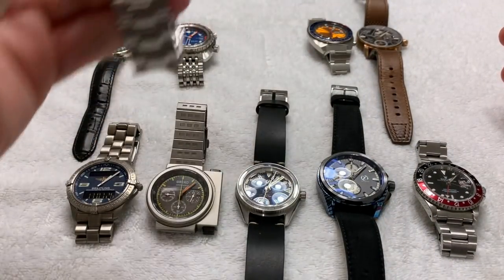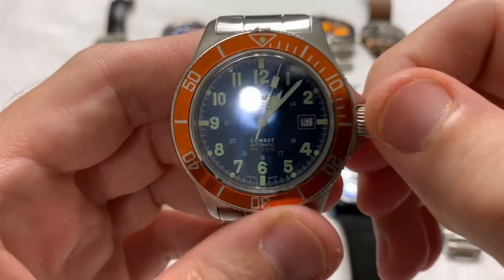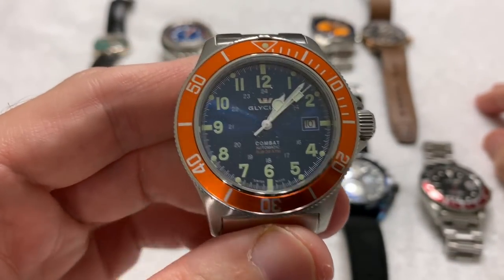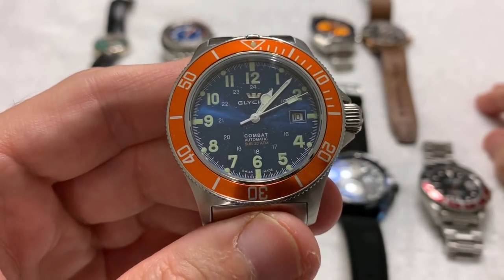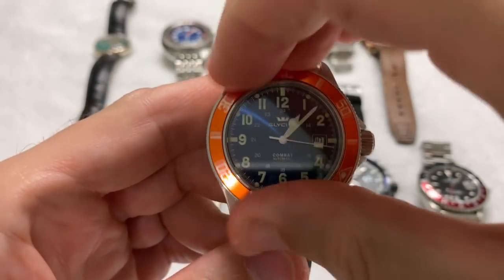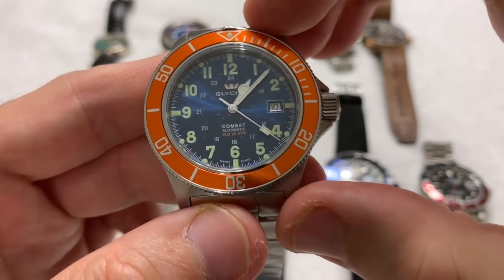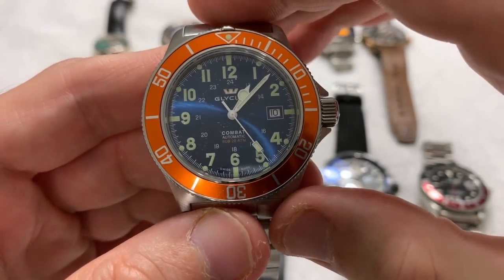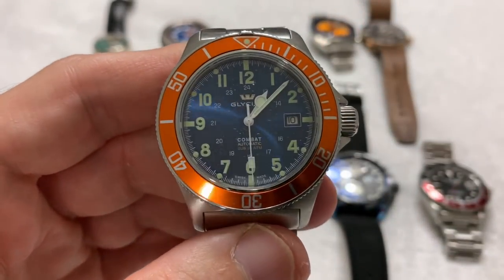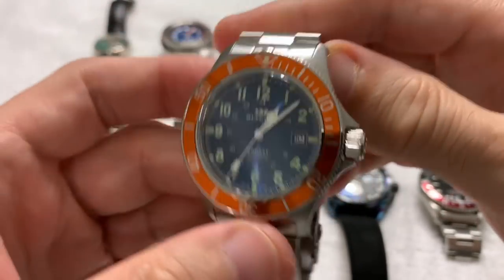Number 8 is a watch it took me a long time to get a hold of, but love it to death. It's my Glycine. I call it my Gator because of the coloring, the blue face with the orange dive bezel. Beautiful action on this one. Lines up nicely. Gorgeous coloring. I believe this watch preceded Glycine being bought out by Invicta. Just a lovely overall, beautiful watch to wear.